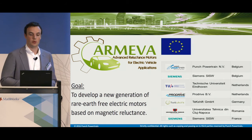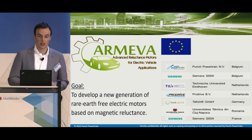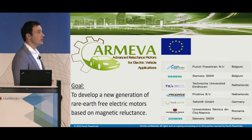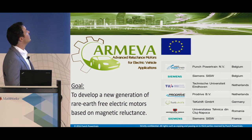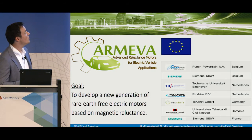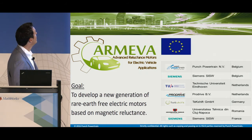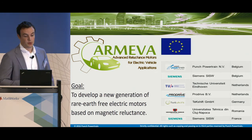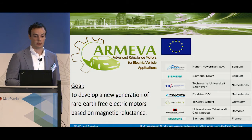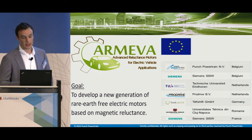Now I would like to show you the project from which I will be presenting the results today. It's a European Union funded project called ARMEVA, that stands for Advanced Reluctance Motors for Electric Vehicle Applications. It has partners from all over Europe, and we've been working together quite intensively. And the goal of the project is to develop a new generation of rare earth-free electric motors, so that means no magnets, based on magnetic reluctance.